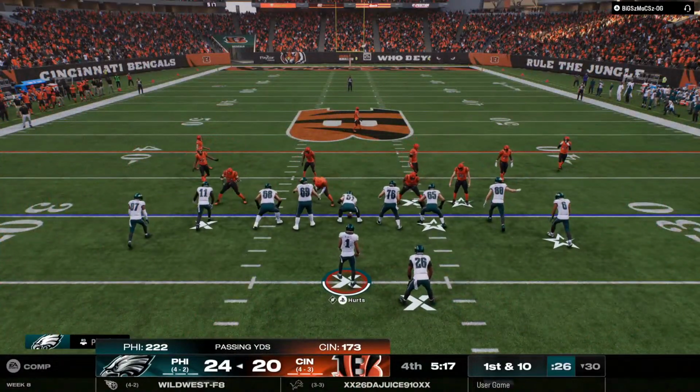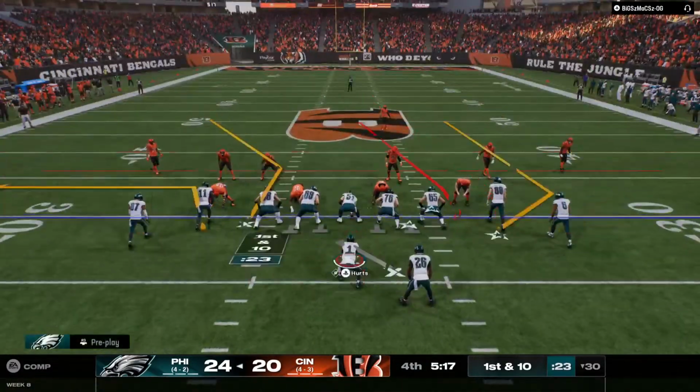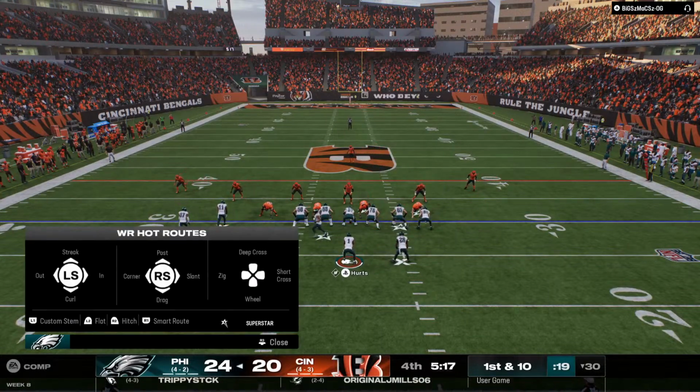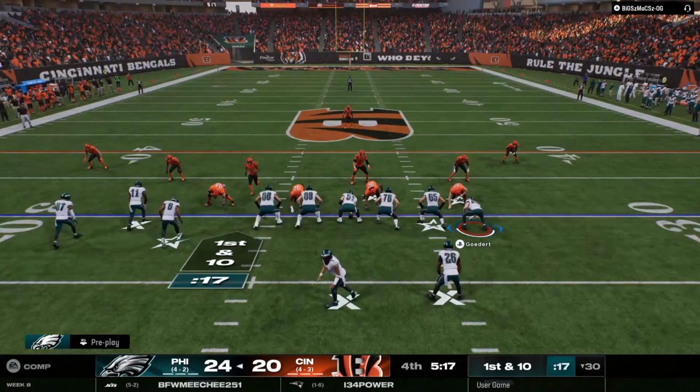Already at the line, this Philly offense set to go. I'm curious to see, Charles, about the play calling on this drive. Last time out, the interception that led to a touchdown. Here we are, very close, one-score game.